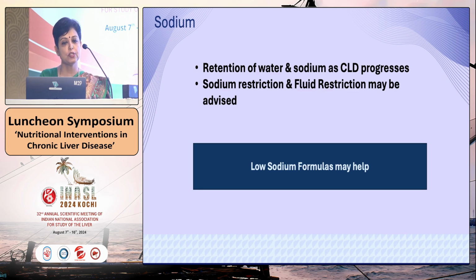When we talk about sodium, yes, there may be restriction of water as well as sodium as CLD progresses. So sodium restriction and fluid restriction may be advised to these patients. As there is salt restriction happening, on top of it, if you're giving a commercial supplement, you don't want to load patients with more sodium. So a supplement with low sodium content would definitely add value.